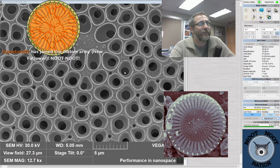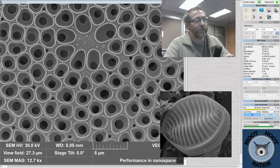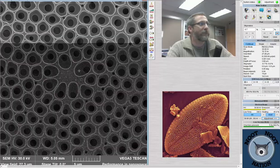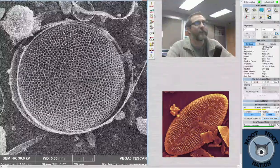So thank you for your patience, but I really wanted to have a nice high-resolution image of this Coccinodiscus. Discus holes. That's going to look really sharp, and I'm going to make it look really, really good, hopefully, in Adobe Lightroom later.